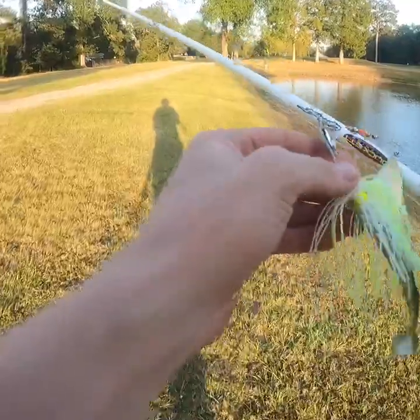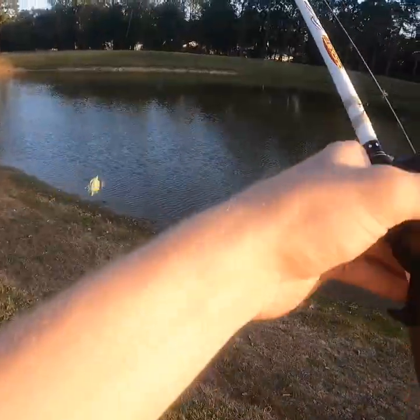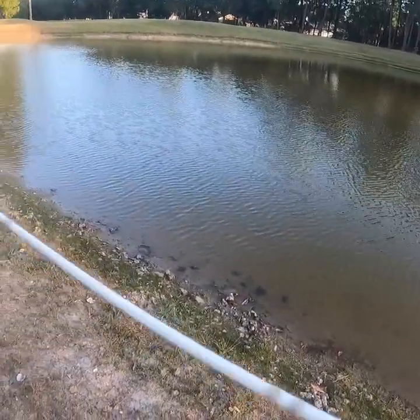Back here, I want to try to make this spinnerbait thing still as fair as possible by getting out there on the fish. Enough time.